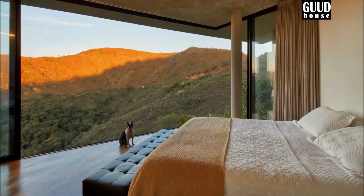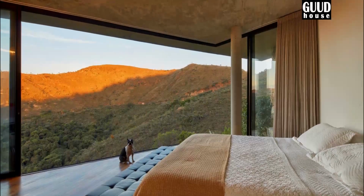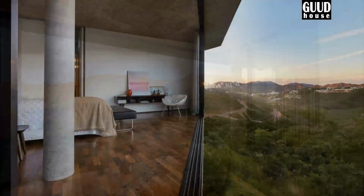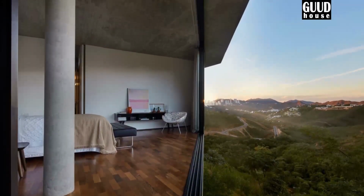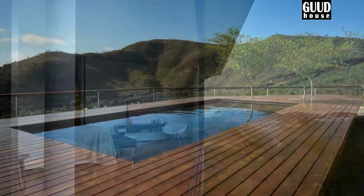There are no obstructions or fences at ground level. The house is designed as a light, impermeable element, contrasting the many walls and fences found in its surroundings. This approach transforms the open spaces around the house into ecological corridors, permitting the free movement of wildlife over ground.